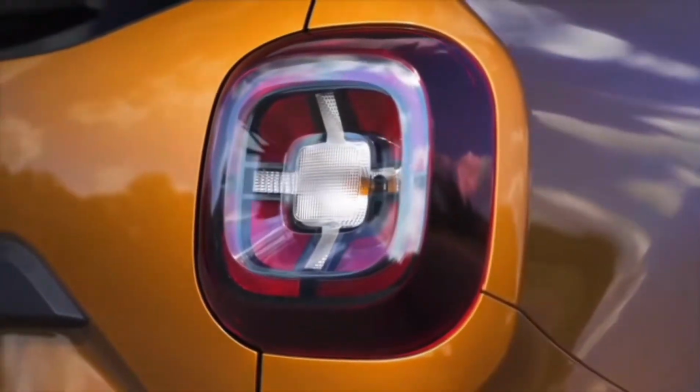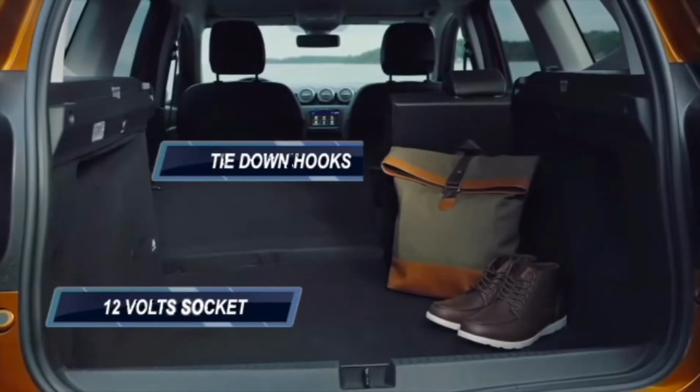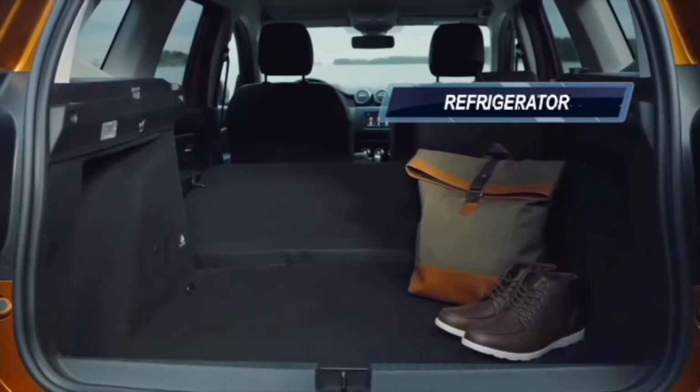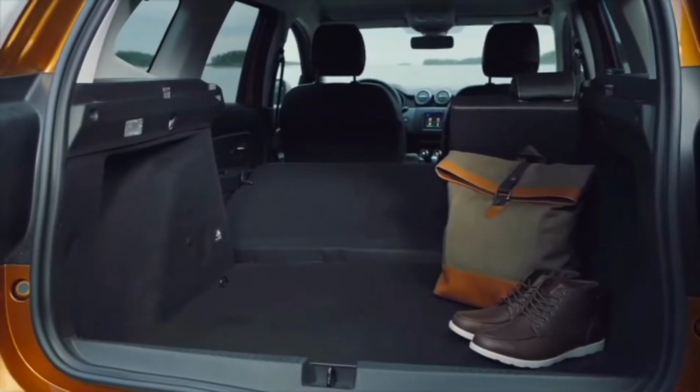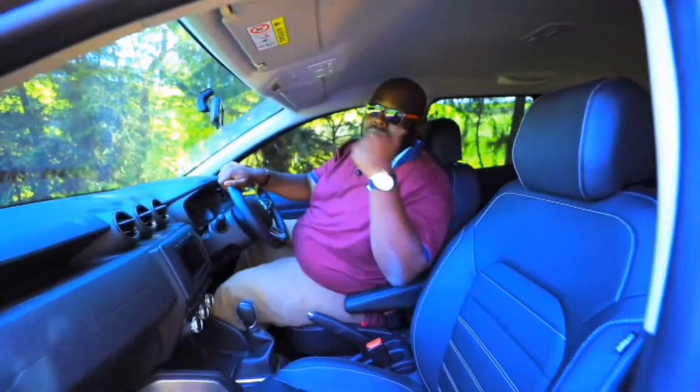At the boot space as well, you do have plenty of space. You do have plenty of tie-down hooks and 12-volt sockets to power anything from your refrigerator to your tire pressure indicator, you name it, that thing has it. So we're going to move to the back and see much more about the Duster.